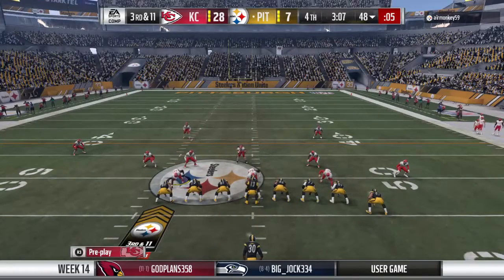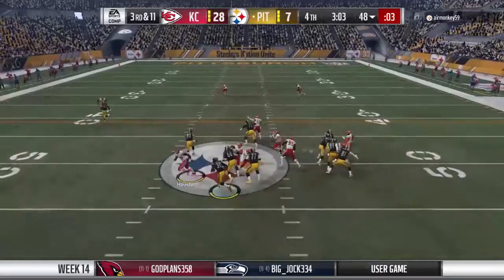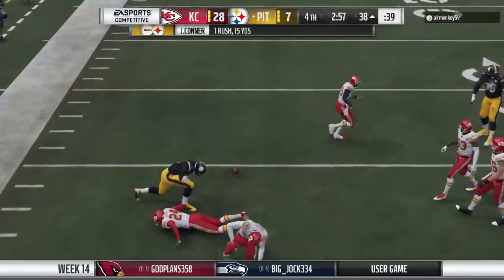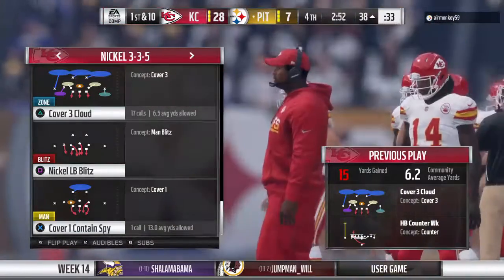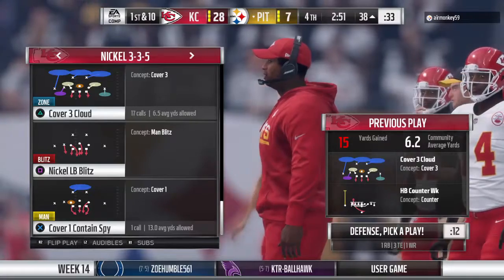This is 3rd and 11. First carry for James Conner, and he's going to have the first down at about the 38. The Steelers picking up 15 yards there for a first down. That's quite a spot there for his first carry of the game, but obviously they had plenty of faith in him, didn't they? No question about it.